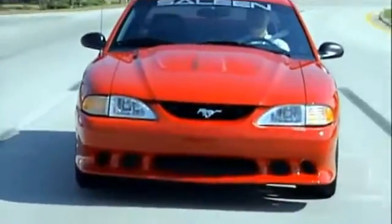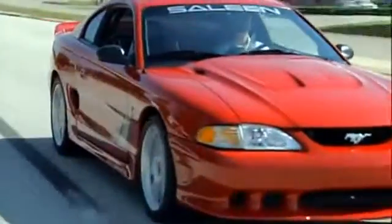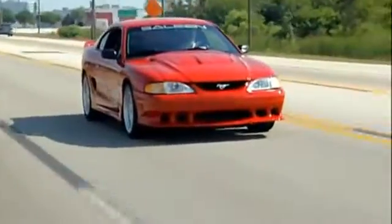The S281 rolled out in 1996 as a lower-priced entry into the Saleen stable with exceptional bang for the buck. It's got all the Saleen goodies at a price that puts it in the range of many of today's factory racers whose performance is mostly cosmetic.